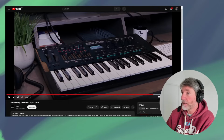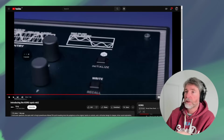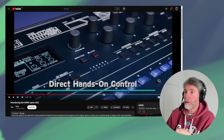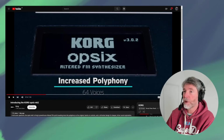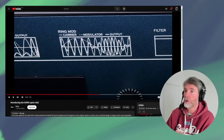The big news about this update, the Mark II, is they've increased the polyphony. If I'm not mistaken, it's now, the lovely lady said it at the front here, but yes, I think it's increased polyphony, 64 voices. We're going to get onto another version of this synthesizer that was recently released as well, if this particular form factor is not for you.